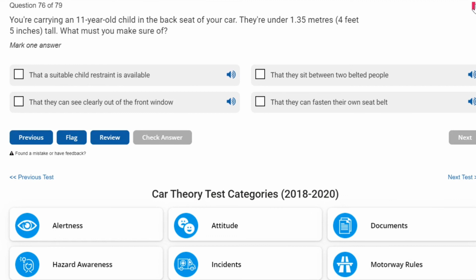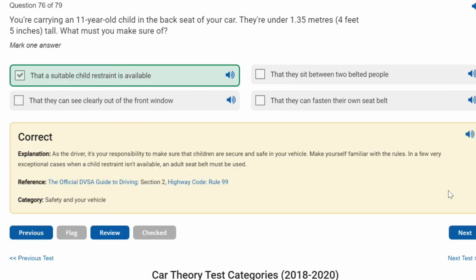You're carrying an 11-year-old child in the back seat of your car. They're under 1.35 meters, 4 feet 5 inches tall. What must you make sure of? That a suitable child restraint is available. That they sit between 2 belted people. That they can see clearly out of the front window. That they can fasten their own seatbelt.